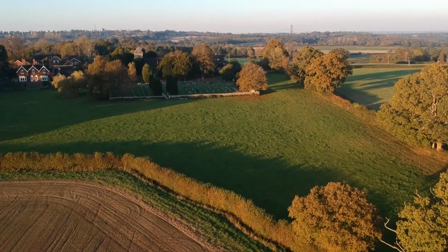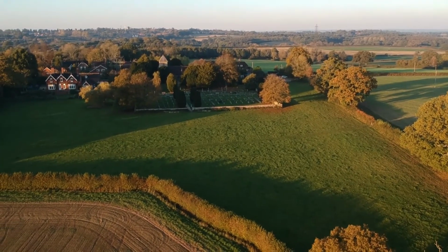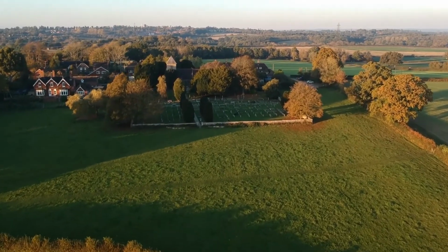Moreover, if the Celts before the Saxons settled on the long ridge as they had done on the downs near Plumpton, it seems likely that they may have gathered here to worship.